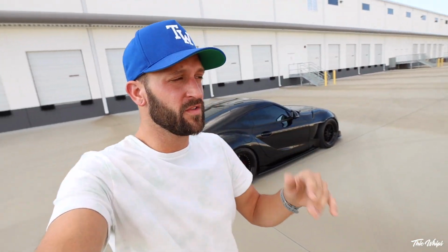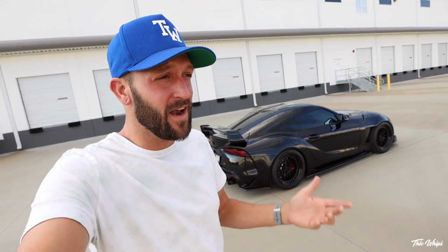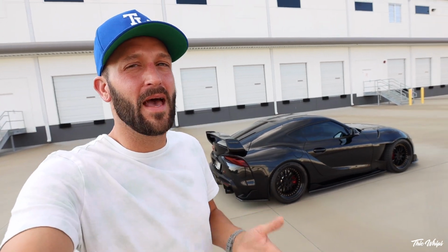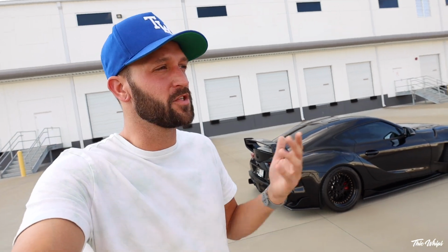I want to be really clear. I'm not saying that to be cocky or brag. It's just honestly the fact about this car, and you can ask anyone that owns a new 2020 or 2021 Toyota Supra. These cars just get a lot of attention from people, car people or non-car people, because they don't look like anything on the road. And you really don't see that many of them out there. So when people see them, they're just like, what is that? They're just blown away by it.